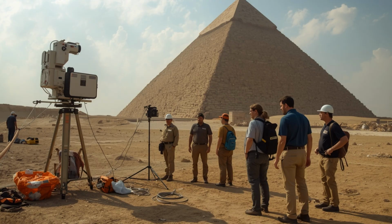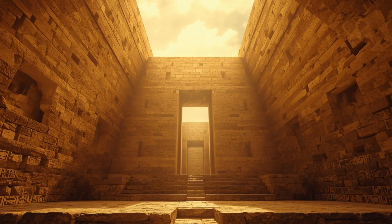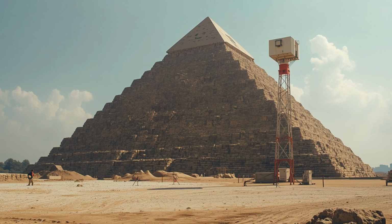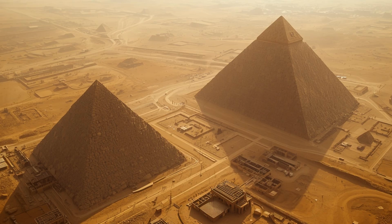The Great Pyramid of Giza has been studied for centuries. Every visible surface has been measured. Every known passage has been mapped and explored. And in 2017, physics revealed that there is still a significant space inside it that no human being has ever entered, and whose true purpose remains genuinely unknown. We found it using particles falling from deep space. We still don't know exactly what's inside.